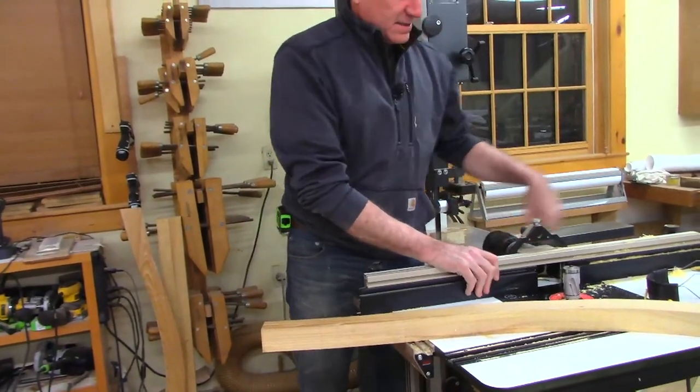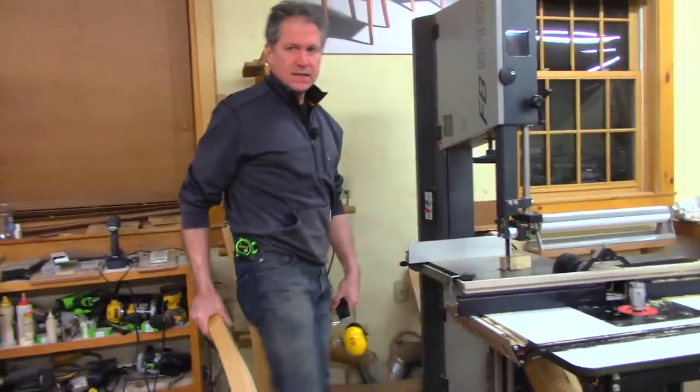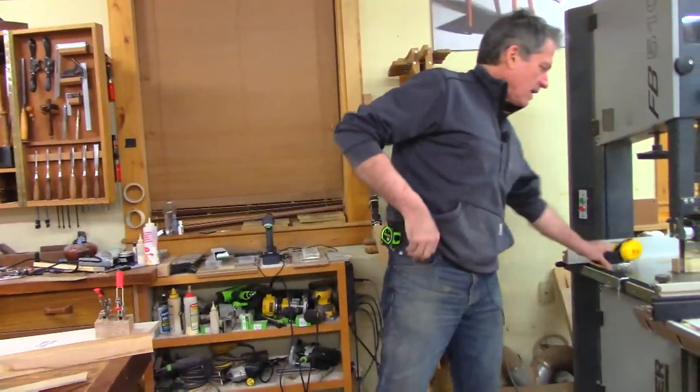Okay, so. Hey, can you, before you go forward, can you talk just for a second about the Felder blade size? Oh, yeah.